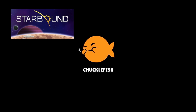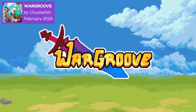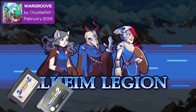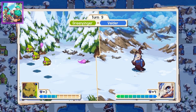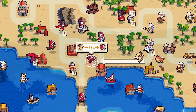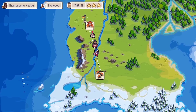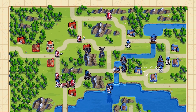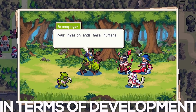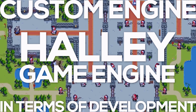From the developers of Starbound and the publishers of Stardew Valley, the next game on the list is number 3, Wargroove. If you have fond memories of playing the Advance War series back in the Game Boy Advance days, then you'll feel right at home with Wargroove. Wargroove is a beautiful pixel art turn-based tactics game inspired by, you guessed it, Advance Wars. Wargroove takes place in a fantasy world where you play as one of 15 commanders who lead a squad of interesting creatures and characters. The game has a full campaign, an arcade mode, and even a map editor. In terms of development, this is the first title on the list to use a custom game engine. For Wargroove, the team used Halley Game Engine.